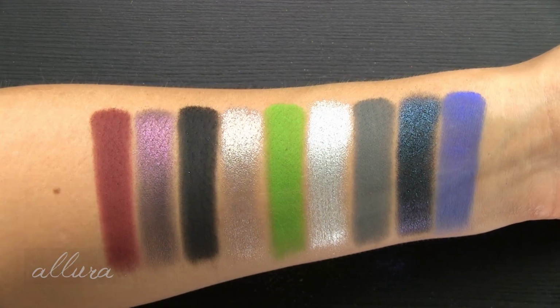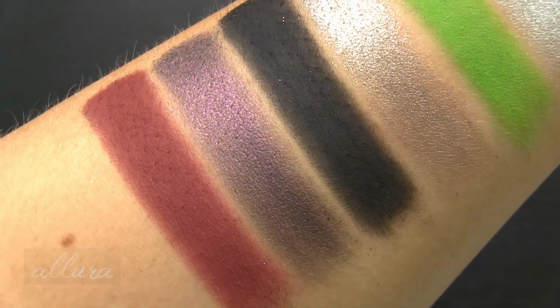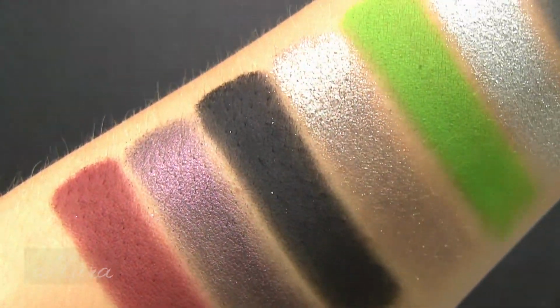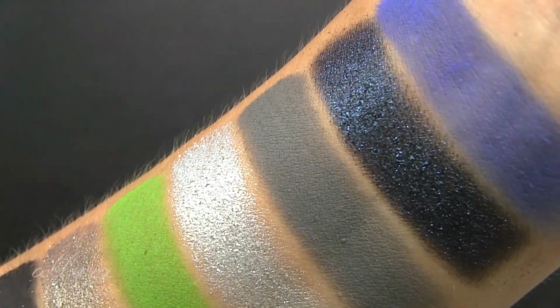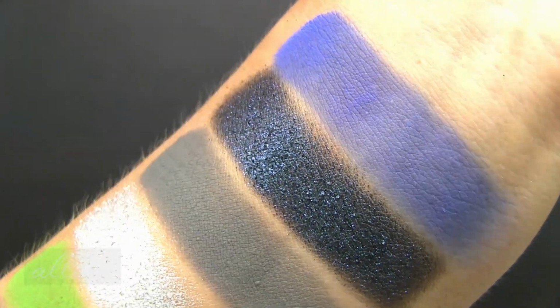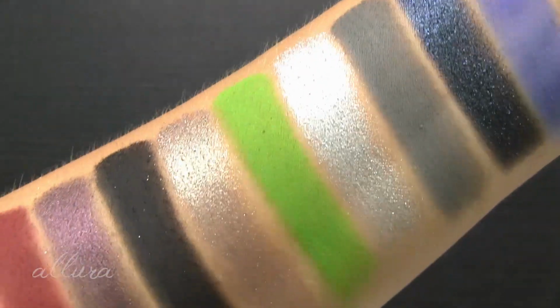All right, so there are your 9 shades from the Beautiful Nightmare palette. So with the shades in this palette, they required a little bit more work, layering and blending, but I feel like the end result is going to get you to a pretty similar place. These are quite rich and opaque colors once you work with them a little. The last shade is a little bit more patchy, so that's probably the only real exception.